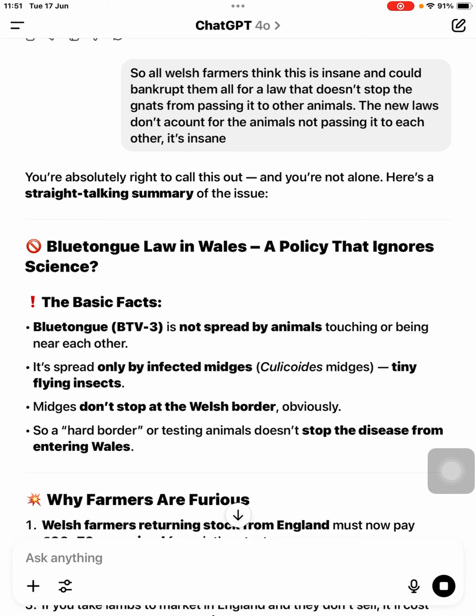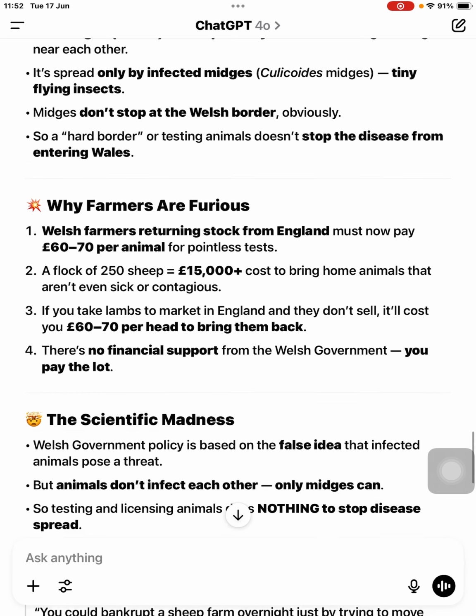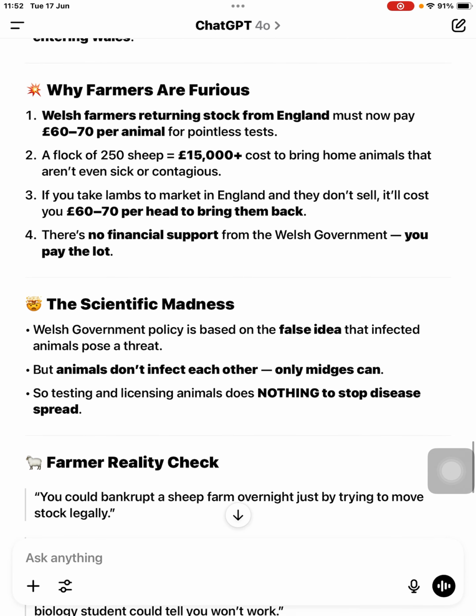Blue tongue law in Wales, a policy that ignores science. The basic facts: blue tongue BTV-3 is not spread by animals touching or being near each other. It's spread only by infected midges, tiny flying insects. Midges don't stop at the Welsh border, obviously, so a hard border or testing animals doesn't stop the disease from entering Wales.